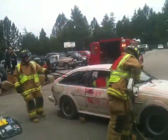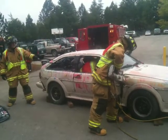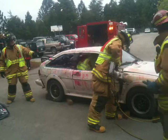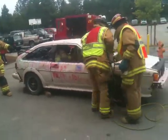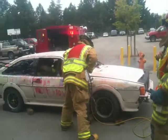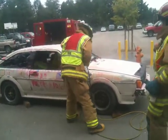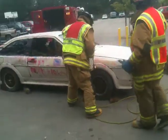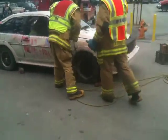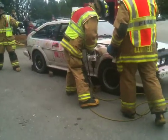All right, why did he do that? Open the door. Because we don't want the door in our lap, right? That's why. Nice. Hope they take off the A-post and B-post. All right, do you guys think you can hold that thing shut and not make it open?